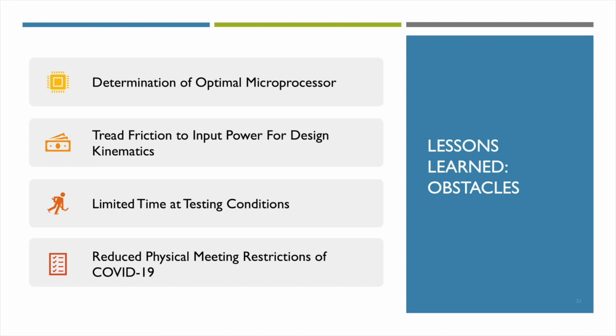Inherent to senior design, we faced many obstacles along the way. With a restricted budget, the microprocessor and tread design needed to be decided upon before implementation. Due to the nature of the prototype, ice time had to be secured to be able to properly test it at load conditions. Albeit new for senior design, COVID-19 presented an opportunity as well as a challenge for our group to develop our design remotely and safely.